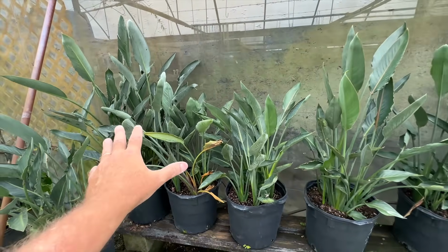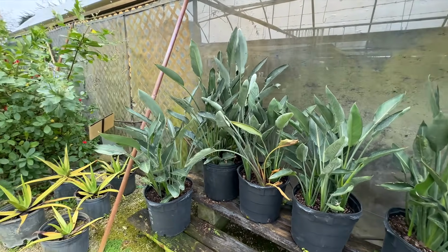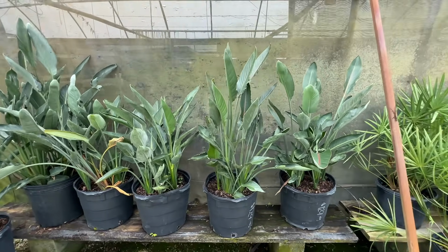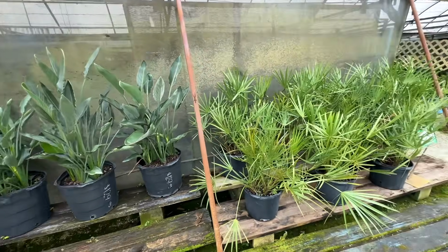The flower from this plant is used in arrangements for weddings, and a lot of florist shops use that flower for their floral arrangements. Beautiful.